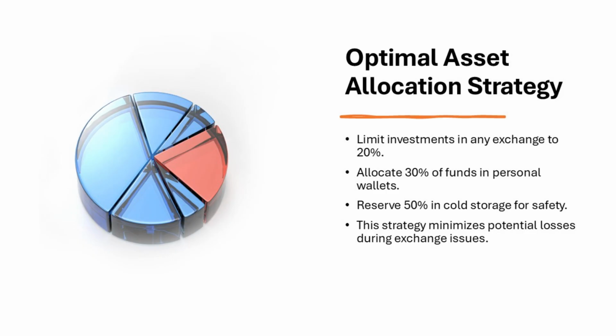The ideal setup for most investors is no more than 20% in any exchange, 30% in personal wallets, and 50% in cold storage, completely beyond the reach of exchange problems. Had BitMEX users followed this strategy, their losses would have been limited to just their trading funds, keeping the majority of their investments safe.